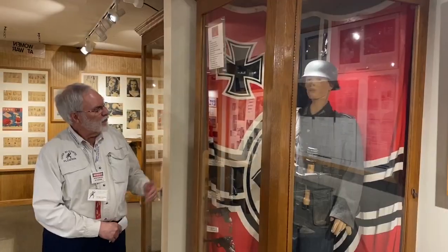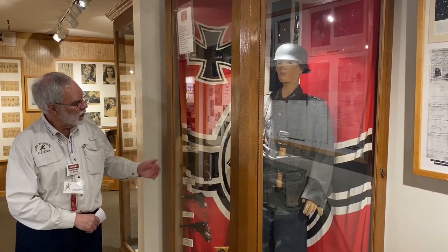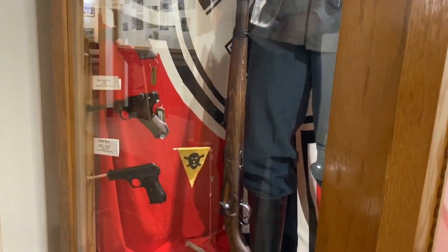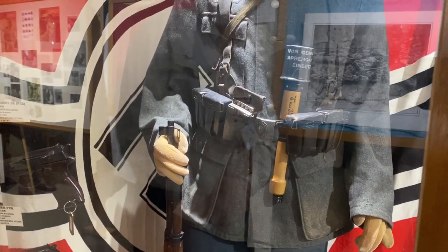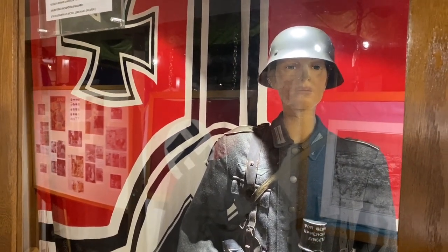This display will give you a standard view of what a German Army enlisted man looked like during the war. So in this display, you see him carrying his K98 Mauser. You see the standard stick grenade, as well as the field gray uniform and the helmet of a German Army enlisted man.